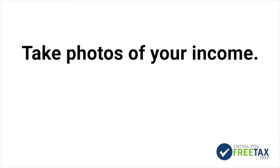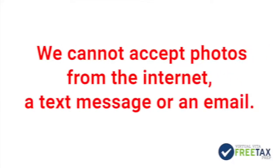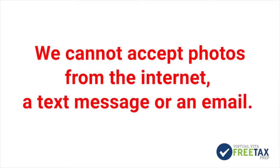Take photos of your income. This includes W-2s or, if you're self-employed, 1099s or other proof of income. Make sure that it's clear and that we're able to read them. All of this needs to be uploaded by you. We cannot take a photo that's from the internet, text message, or email. We want to make sure that the information is valid and that it's safe.